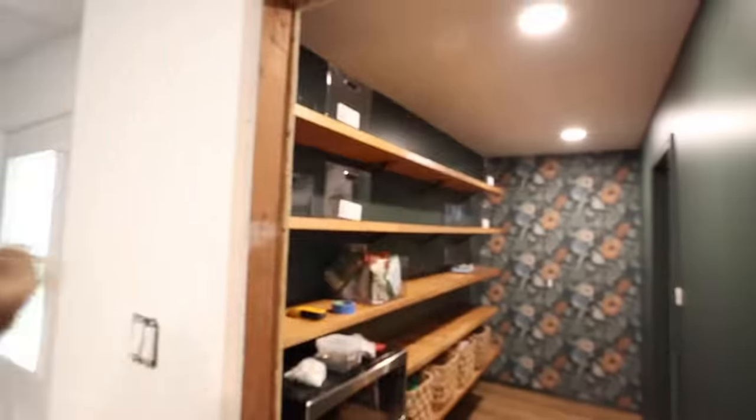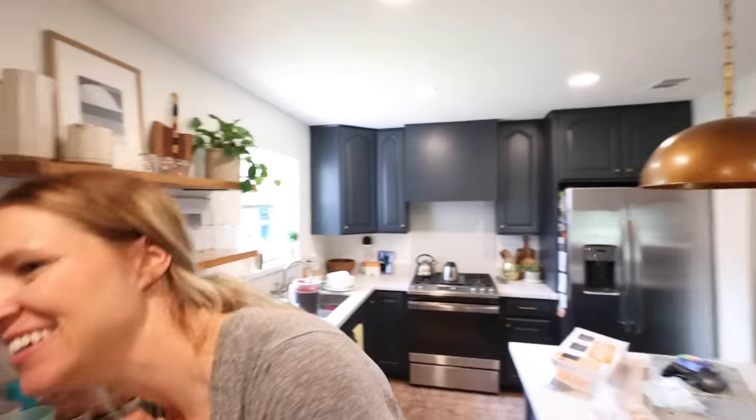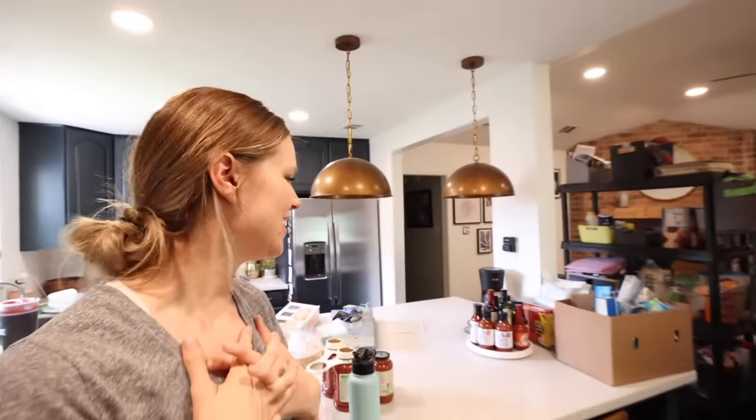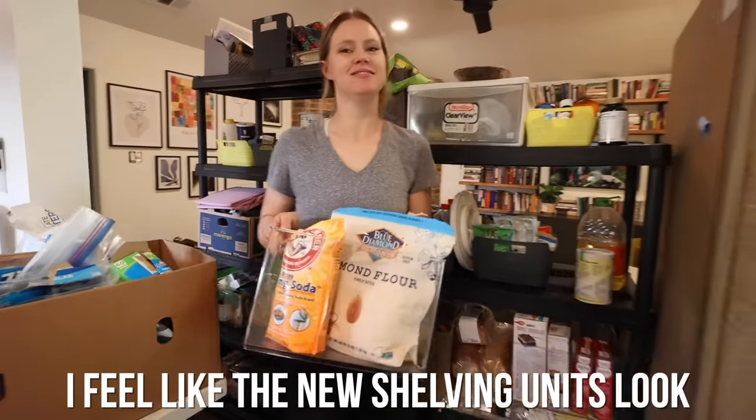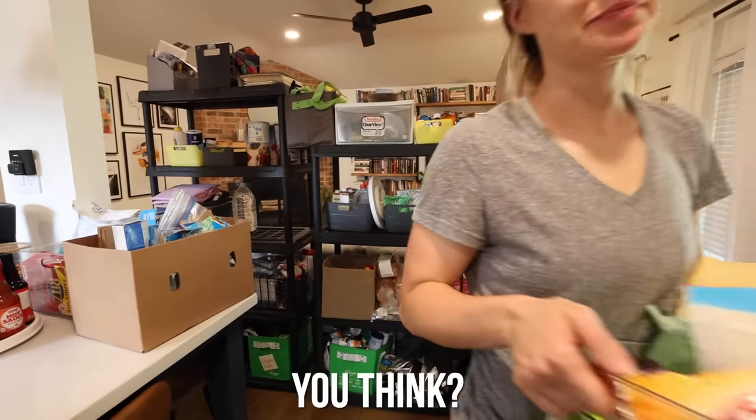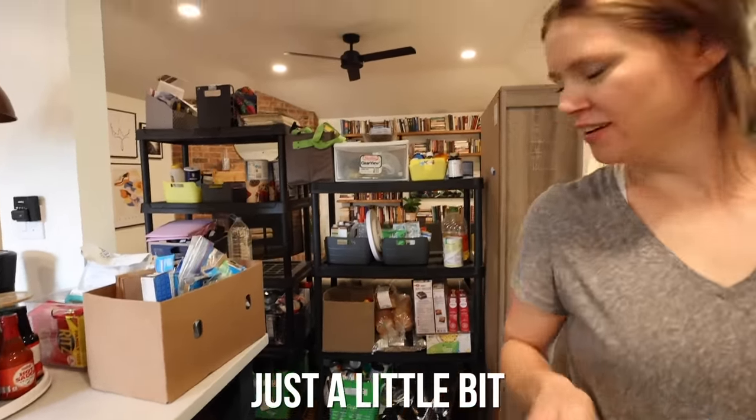Nice. That looks so good. I'm standing right in your way because you need to get to work. Stop looking at it. I can't. Okay, dang it. I don't want to work. I just want to make it look pretty. I feel like the new shelving units look a little bit better than the old ones. Do you think? Just a little bit.